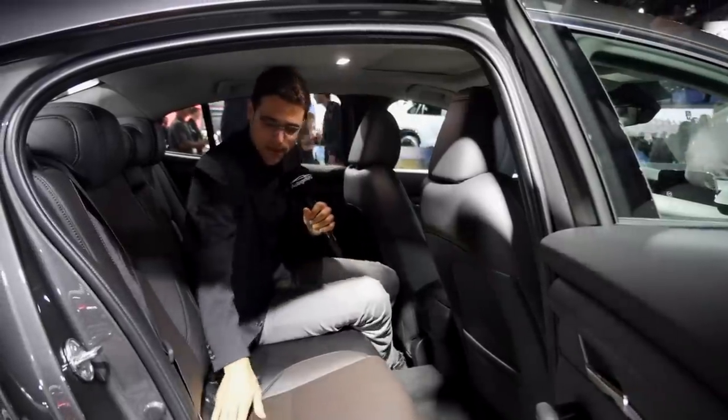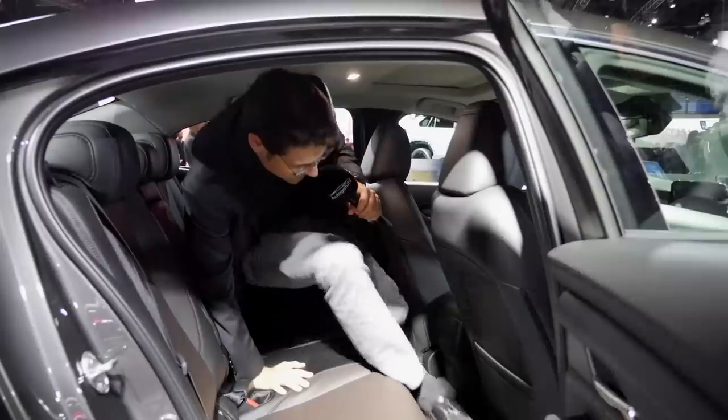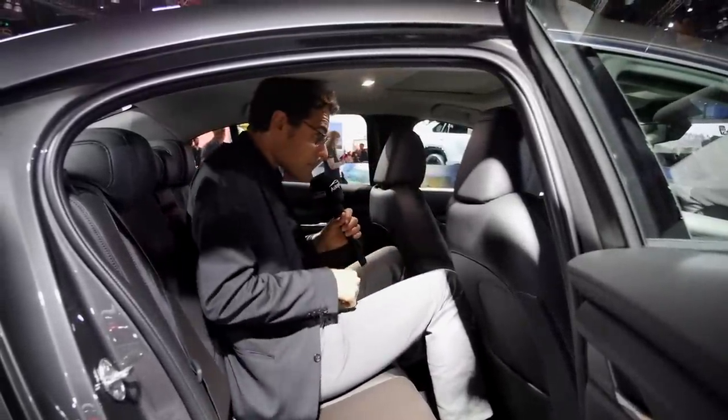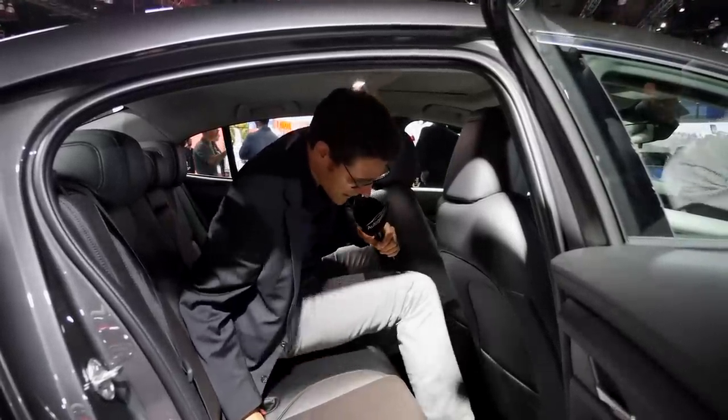And ISOFIX here also at the outside of the seats. The middle seat is also usable, but again with the middle tunnel here, where they also reserved that for the all-wheel drive. And well, that's not really an adult seating position here in the middle part, so it's rather for two adults for sure. So what about the trunk?